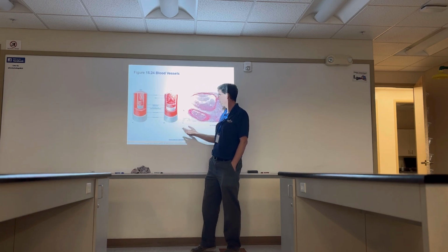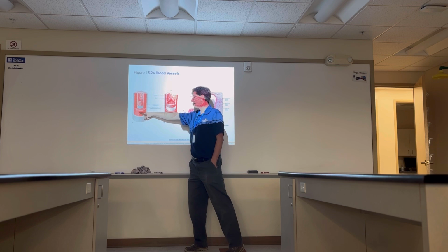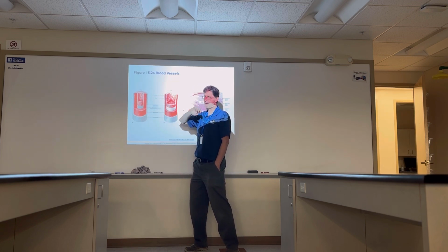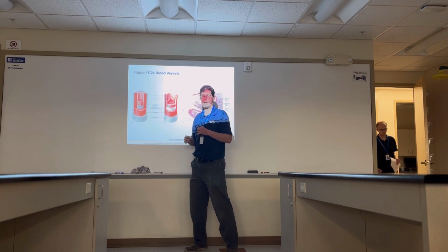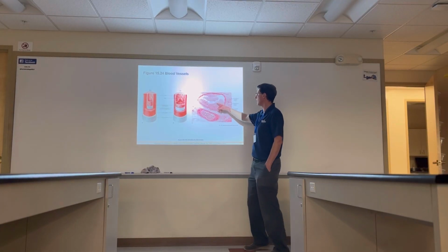As we mentioned before, the biggest ones are going to be closest to the heart. As the blood comes out of the heart, there are going to be big blood vessels there, primarily the aorta. Then as the aorta moves away, branches will come off and it will get smaller and smaller.